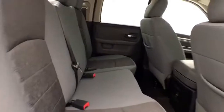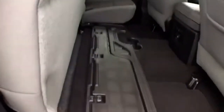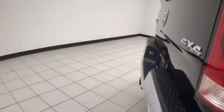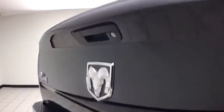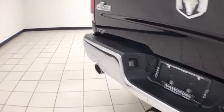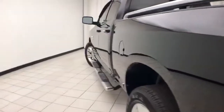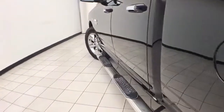This Ram seats 5. Cloth interior. Not only low miles but very clean. Seat bottoms flip up, giving you a flat cargo surface with more storage space below. Power sliding window for extra ventilation. Locking tailgate. Trailering package. Spray-in bed liner for protection as well as easy cleaning. Step bars make it easy to get in and out, especially for kids or shorter passengers.